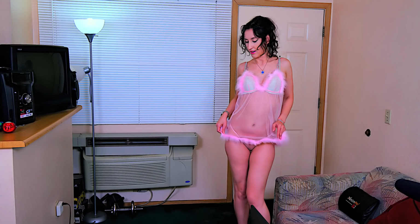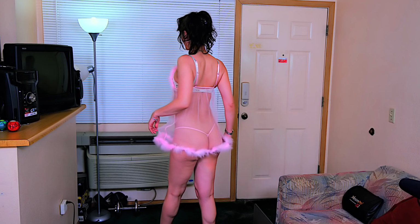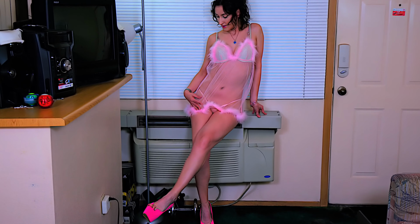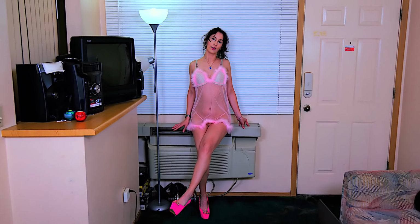I just love how soft it feels, how pretty and girly. The color of it is just feminine and sexy and sensual.